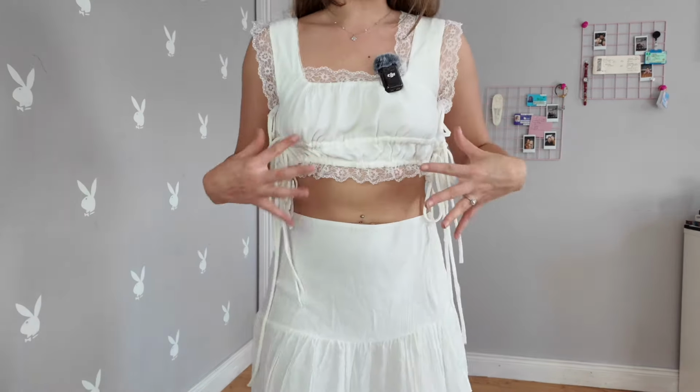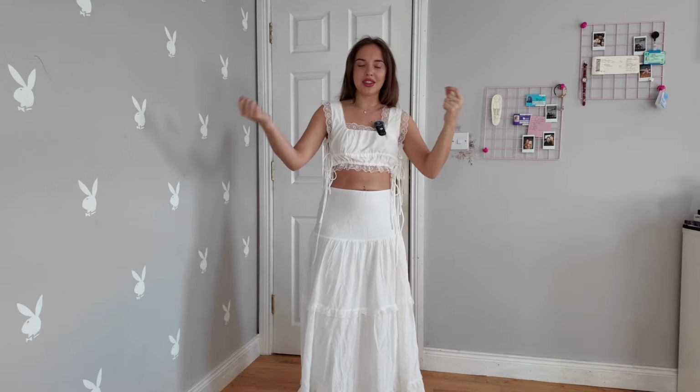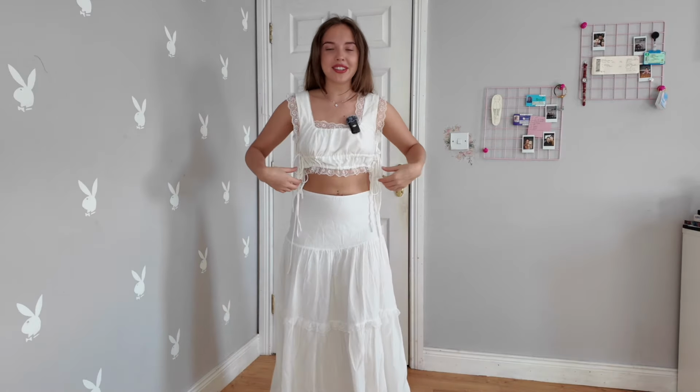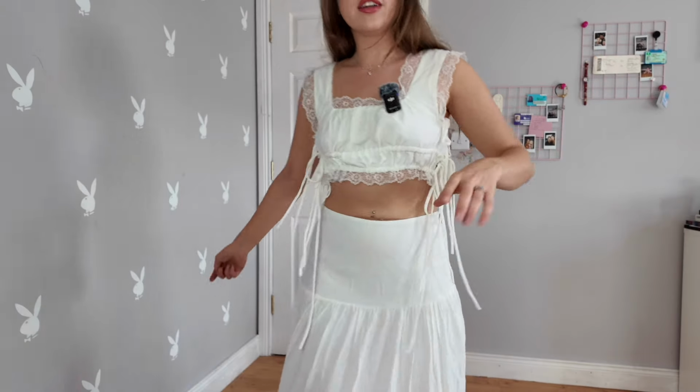Anyways, this top, I actually have to tie it up on the sides. When it came, I was looking at it like, how the hell do you put this thing on? Because it was just flat. And I was trying to figure out how to tie it around. Anyways, figured that out. So you have to tie it 3 times on this side and 3 times on that side. My only problem is that sometimes it gets loose and they untie.